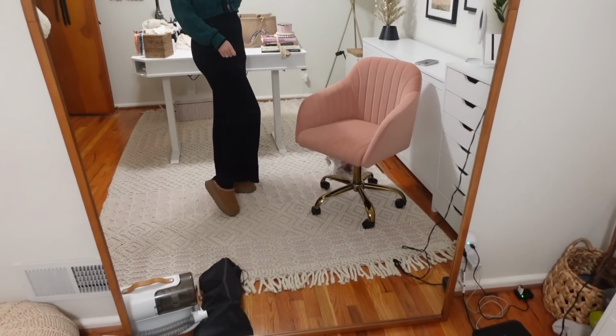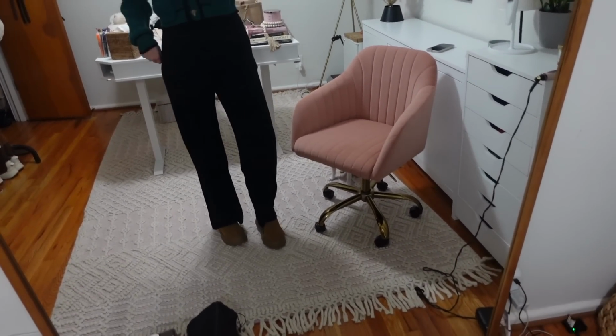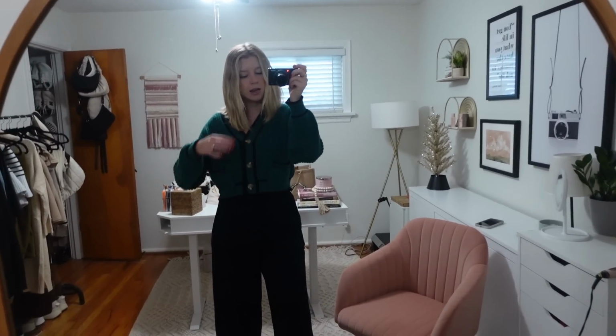And then just wearing my little slippers. These honestly have been a go-to of mine. I've been wearing these almost every day because they're just so comfy.